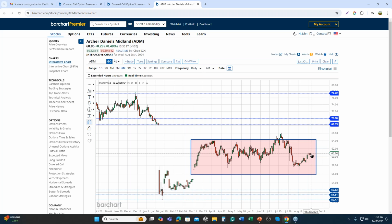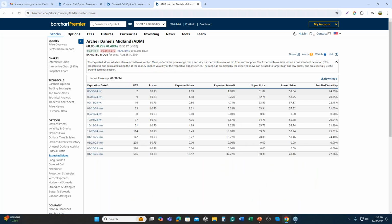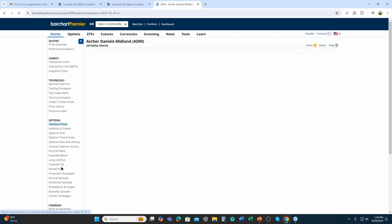So this would be a stock, let's say, where I would try to improve the performance of this stock as it's just being range bound. So let's go to our expected move. And in this one, I'm going to allow a little time to pass. I'm going to let my call buyer have the advantage, so to speak, let them pay a little bit more. So let's go out to, again, October, 51 days out. Our expected move here is about $5, or around $65.72, the upper range of where ADM would be trading. So do I feel comfortable selling ADM at $65? Yeah, I think I would be very happy, right, to get out of that stock. But if it doesn't get up to $65, what kind of call premiums can I anticipate?